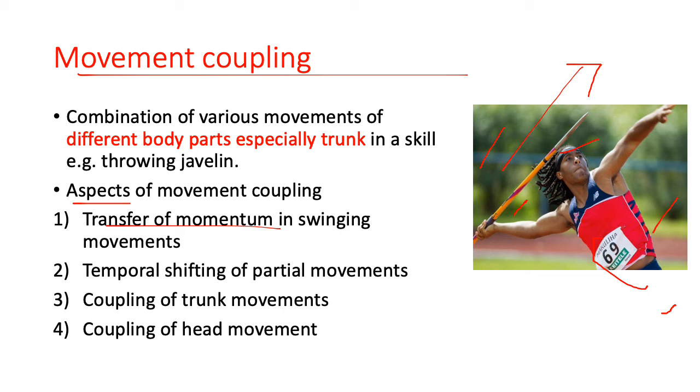When you move your larger muscles first, so in this javelin throw, he will first of all just look at the target and move his trunk first, so that he can create the momentum, right? And with the momentum of the trunk, the arms will get more push, they will also gain the momentum, and he will be able to execute this task in a very efficient way. So transfer of momentum is happening. You are giving a push to the trunk, and then the trunk is doing the job further. It is transferring the momentum from trunk to arms. So this is basically one of the aspects of movement coupling.